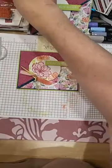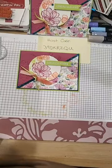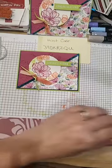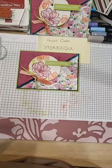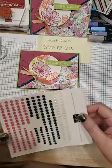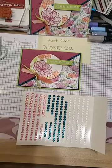The last card is actually an easier card probably than the first couple, but it's actually a way of making four cards with your scraps. And so look at the sheet. Look at how many adhesive back sequins you get. Look at how well they go with everything. We're done with our card.